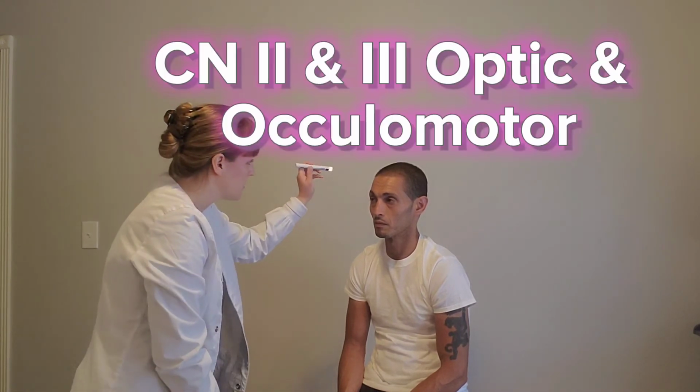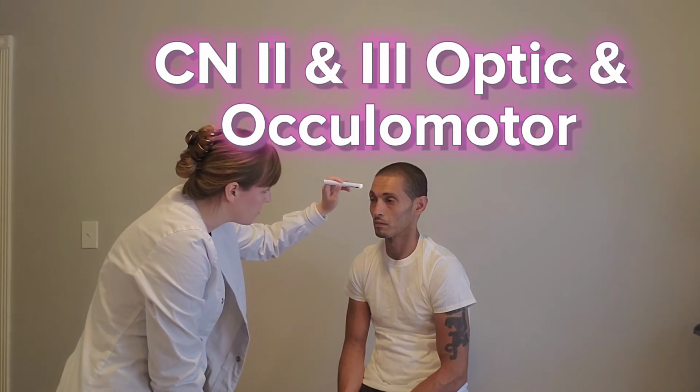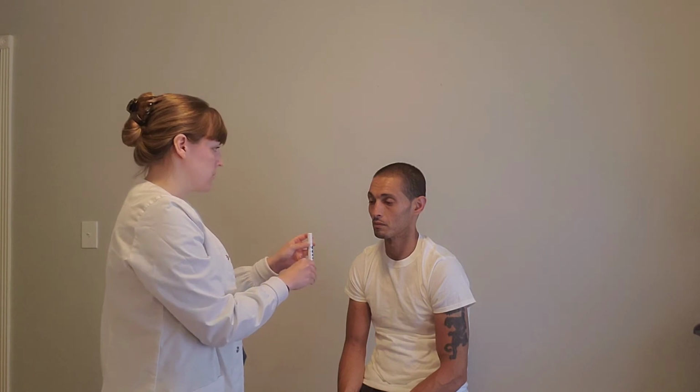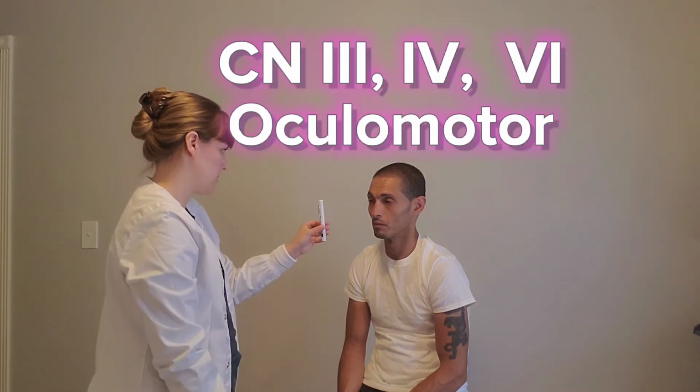So I'm going to shine this bright light in your eye. Just look at my nose. So as I'm doing this, I'm looking for PERRLA, which is pupils are equal, round, reactive to light, and they should both be doing the same thing. When I shine the light in this eye, this should be reacting the same, and vice versa. So now I'm going to check your extraocular movements. So you're going to follow this with your eyes, just your eyes.